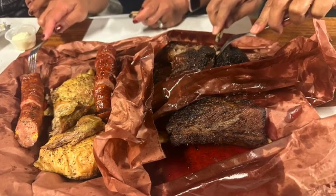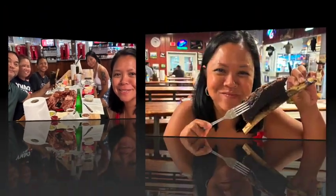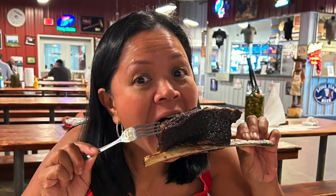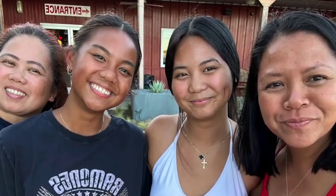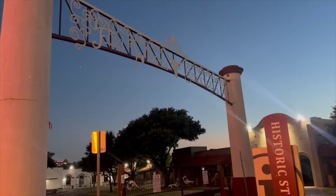That was a lot of food and they were all very good. We had such a great time this evening and they also made me try this big piece of meat and no, I did not finish it. I ended up packing most of my leftovers. One more selfie before we cross the street to go to the historic Fort Worth Stockyard.